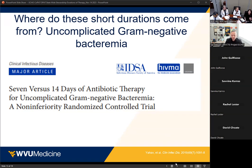And the reason I want to pull this one out is this was uncomplicated gram-negative bacteremia. Up until this trial being published in 2019, it was just kind of this thought that we treated for 14 days. There was no great literature out there to even support 14 days of therapy, based off the source, but the source is often urinary in nature, it could be intra-abdominal. There wasn't a lot of great literature to even support that longer duration. Then this trial came out, and this was a very pivotal trial for sure.